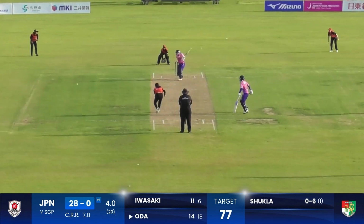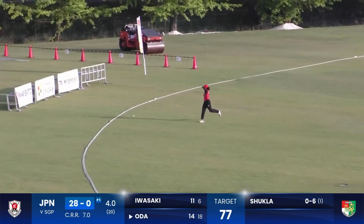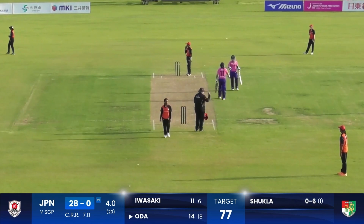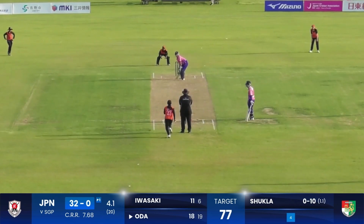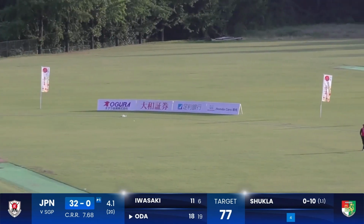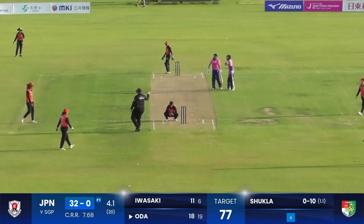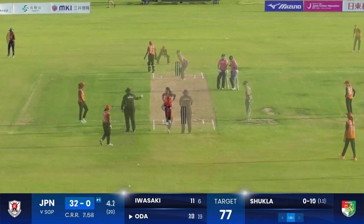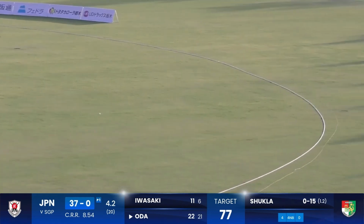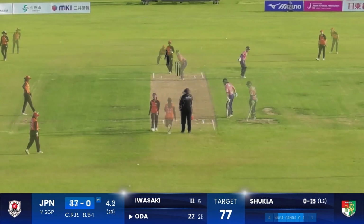In comes Ishita Shukla. Oh, beautiful delivery. Beautiful shot over there by Erika. That has gone. Finishing these loose deliveries by Singapore. That's a full toss. Definitely that should be called a no ball. And this one has been pulled majestically on the leg side behind square. This one has been handsomely pulled over cow corner as we speak.